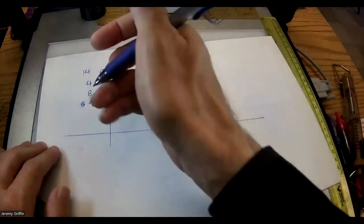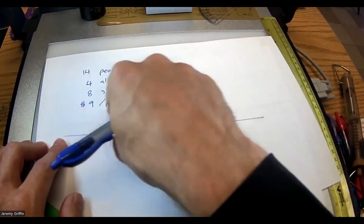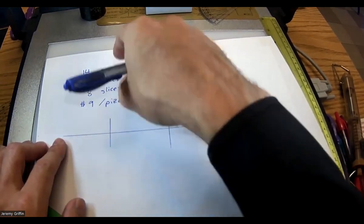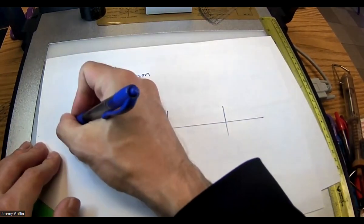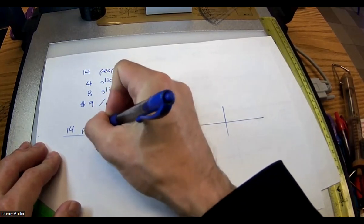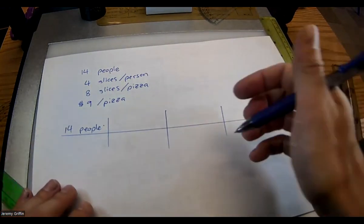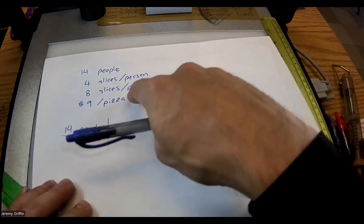So start with the 14 people. Notice that these 3 values down here are ratios, right? Okay, so I'm going to start with a given value, 14 people or persons. And then go through all these translation factors, and at the end, I should get some dollar amount.